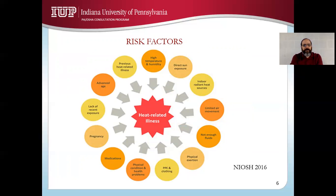What are the risk factors for heat-related illnesses? There are quite a few. Today, we're only going to really focus on the most common ones and the ones that are most controllable. But just going around the circle here, starting at the top, obviously high temperature and humidity. Direct sun exposure is a significant contributor. For indoor workers, radiant heat sources like in a steel mill, for example, or maybe in a power plant where you have boilers. Limited air movement obviously would contribute to potentially heat-related illnesses.